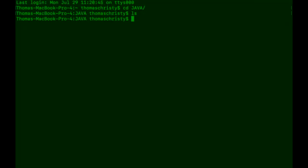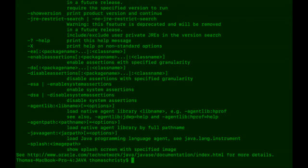The way to do that is just type in java. If you type in java and press Enter, and it says it can't find anything, it means you don't have it installed correctly. It doesn't mean you don't have it, it means you don't have it installed correctly for what you need. If I type in java, it gives me a huge list of commands. That means I have Java installed.